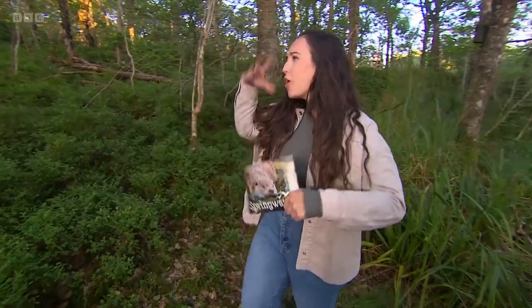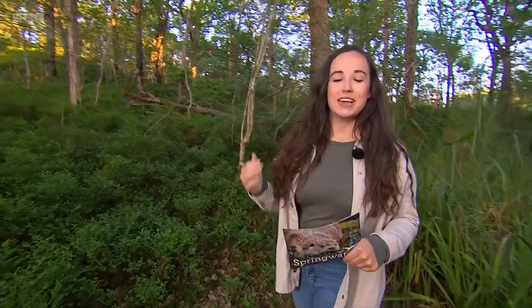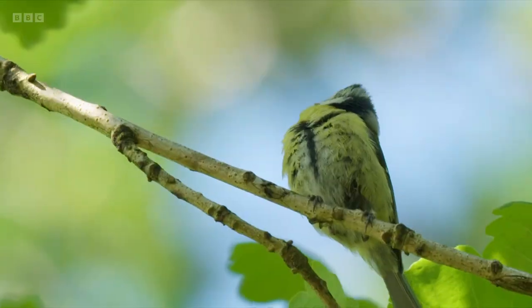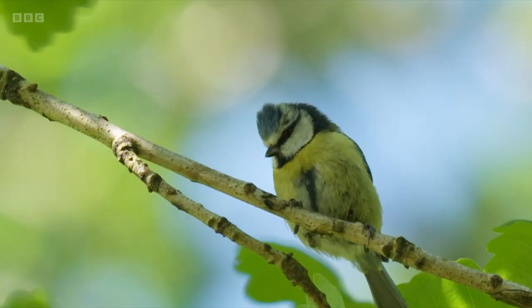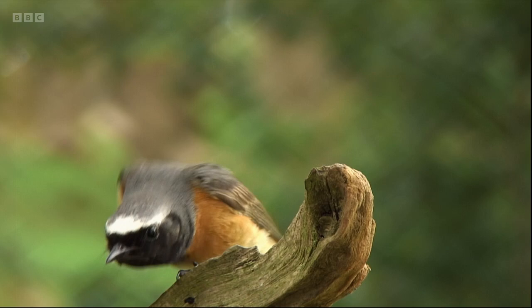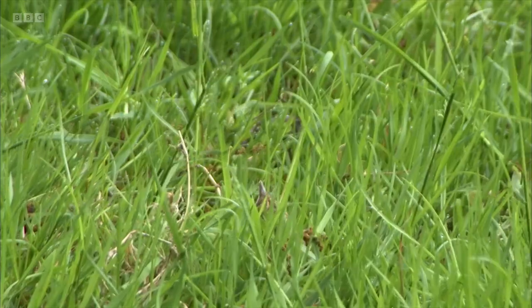Now, speaking of birds, I've made my way to the woodland and I'm hearing a cacophony of glorious birdsong, and there are so many different species that make their home here around the woods in Loch Lomond. You've got, of course, all the usual suspects. You've got things like blue tits, which this one looks a little bit scraggly. I'm not sure what's going on with this blue tit. But other things including redstart, this beautiful male as well.